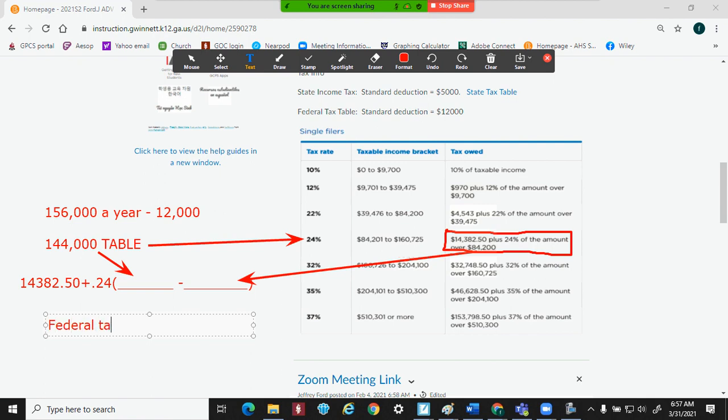federal taxes, I would have to pay $28,735 a year. You don't do anything with that. You just go, okay, that's what I have to pay.